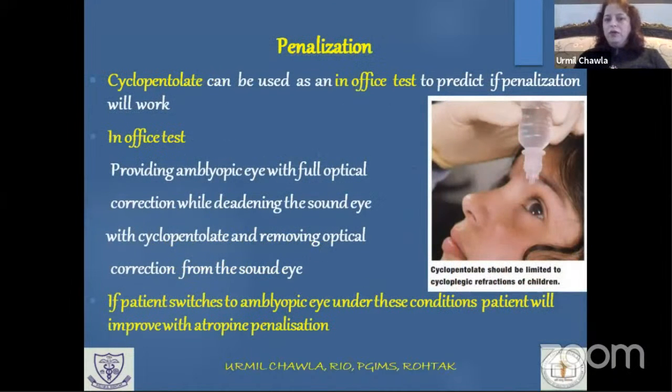Cyclopentolate can be used in an office test to predict whether penalization will work or not. In this, we provide the amblyopic eye with full optical correction while blurring the sound eye with cyclopentolate and removing the optical correction from the sound eye.